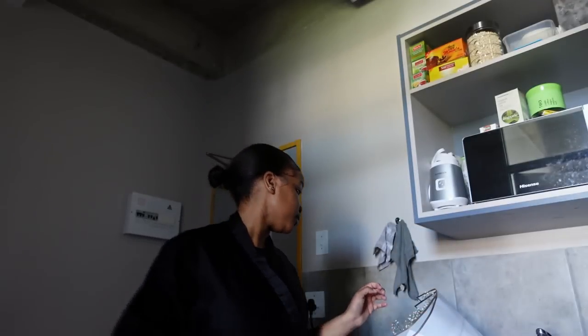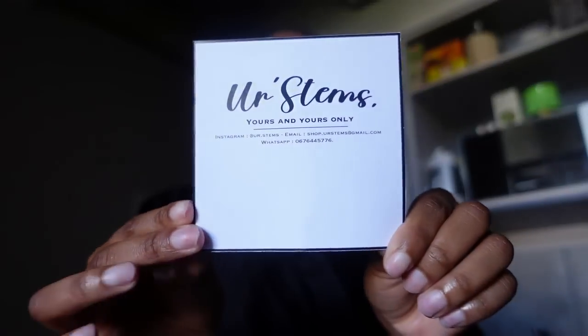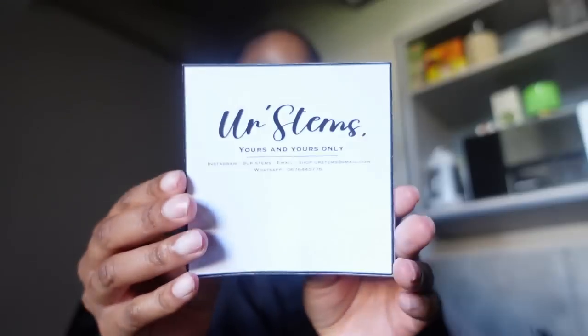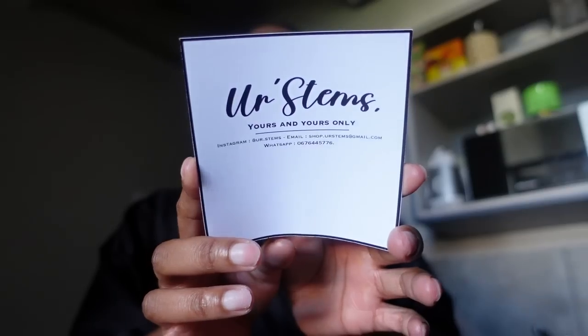They got these flowers from this company, Your Stems. So if you would like to purchase flowers, you can try them. I've been seeing them a lot on Instagram. Yeah, a very, very good brand. So anyways, I got these flowers. They're so pretty and I'm happy. Love them. You guys know I love flowers. I genuinely love flowers.